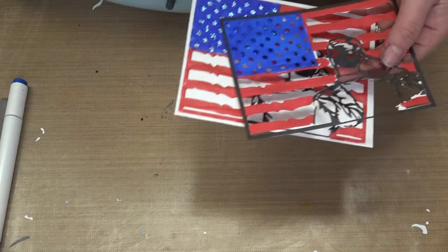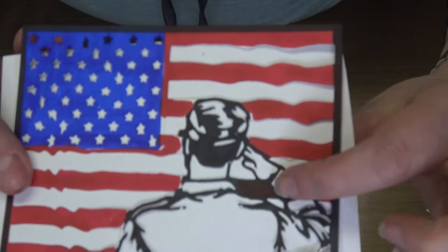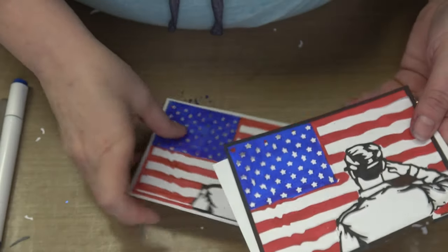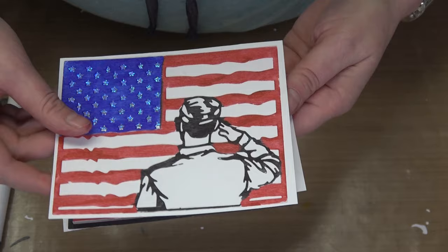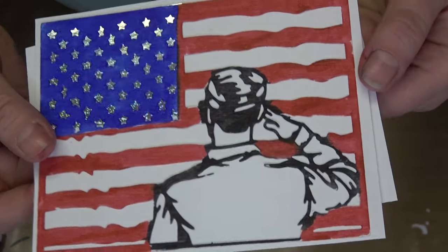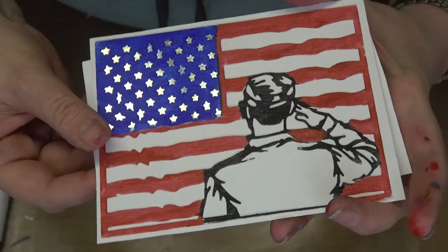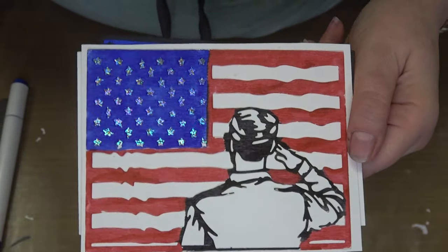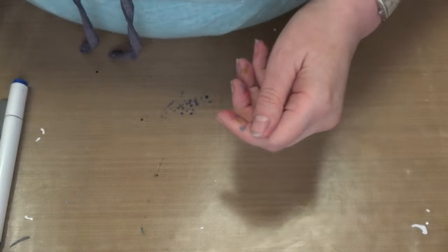Then I showed you why using the coated opulent paper is so nice. Because I made an oopsie right there, that's supposed to be part of the red flag. I couldn't fix it on regular cardstock because the ink absorbs right in, but I did the exact same mistake here and fixed it without any problem by just wiping it off with alcohol. Again, opulent paper.